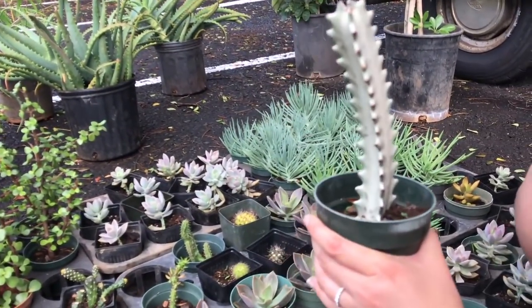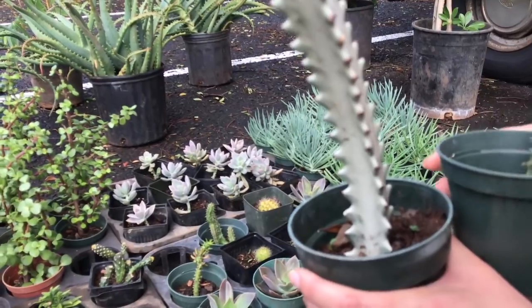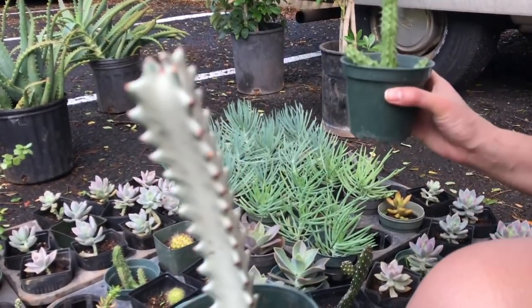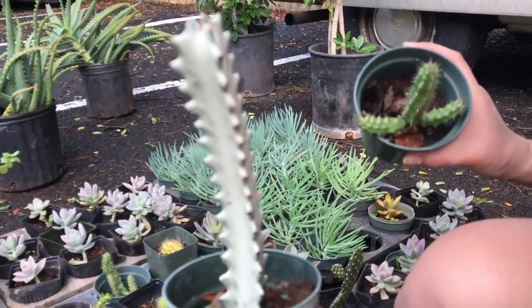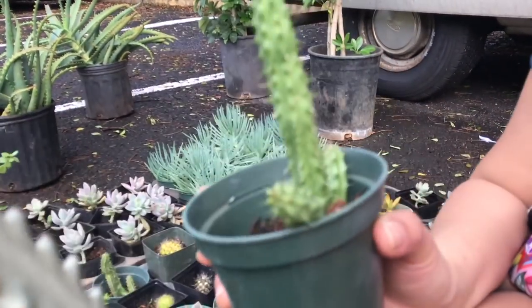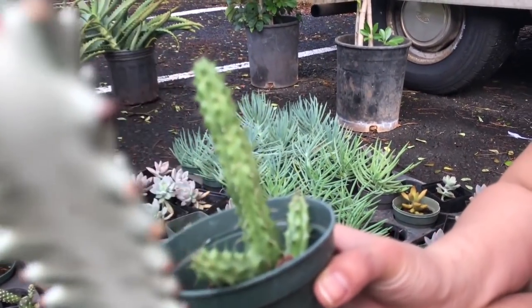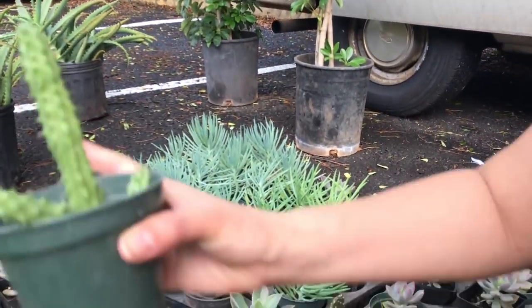One? I like the white one definitely a lot more. No, both. Oh. It's not a choice. Yes, this one. How about the big one in the back? So I'm gonna bare root these and wrap them up. Oh, what big one in the back? The one. What, that one?